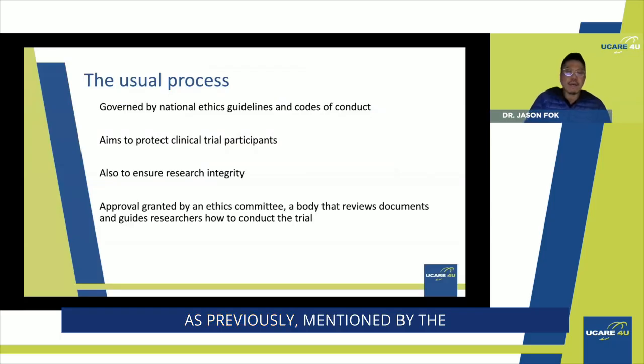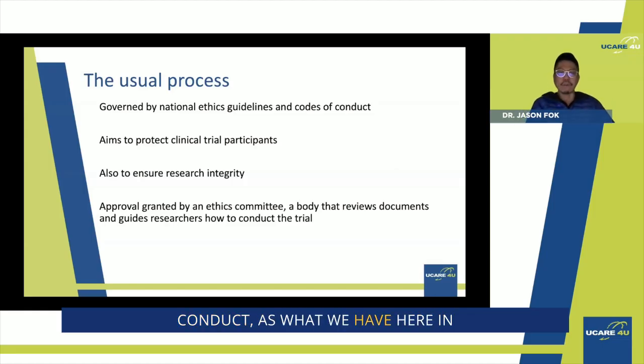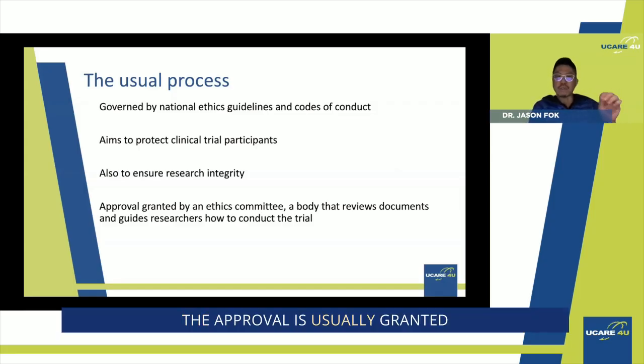As previously mentioned by the other two speakers in tonight's webinar, the usual process is governed by national ethics guidelines and codes of conduct, as we have here in Australia, similar to other countries. It aims to protect clinical trial participants and to ensure research integrity. Approval is usually granted by an ethics committee, a body that reviews documents and guides researchers on how to conduct the trial.